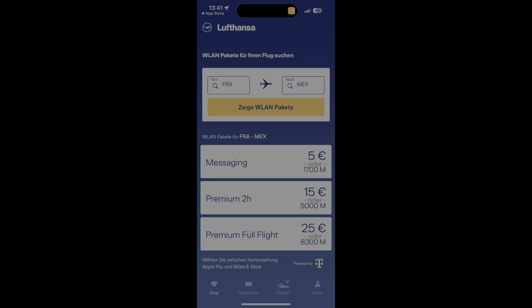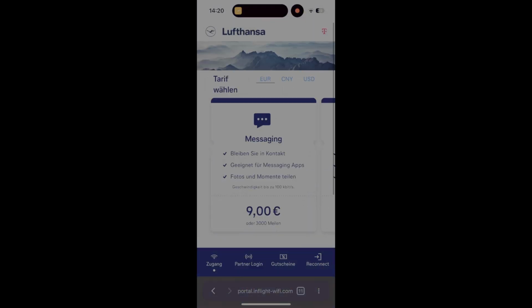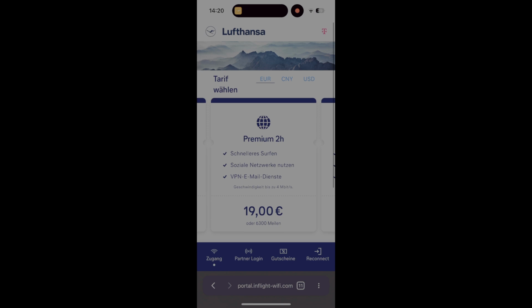If you want to use Wi-Fi on Lufthansa flights, you can pre-purchase a package. As you can see, the prices are a little cheaper. Wi-Fi on Lufthansa flights isn't the most reliable thing.